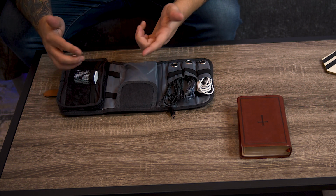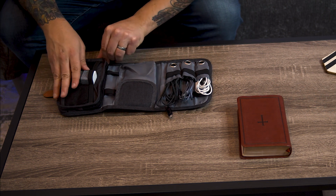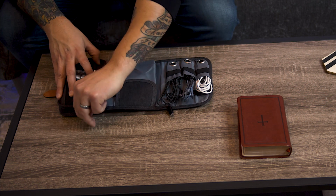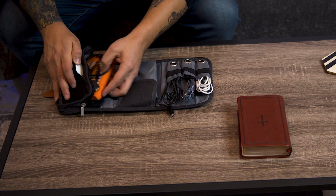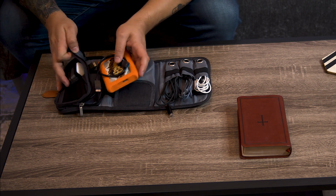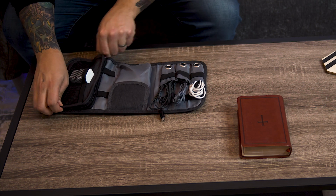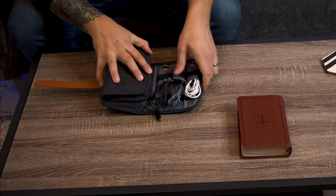It has a lot of extra pouches that I'm not even using. Like right here is an extra cord pouch. I can put my brick right here for my charger, and then it also holds my external drive and cable. So this is perfect for if I'm traveling outside. I can just put everything where it goes. It's easy to take with me.